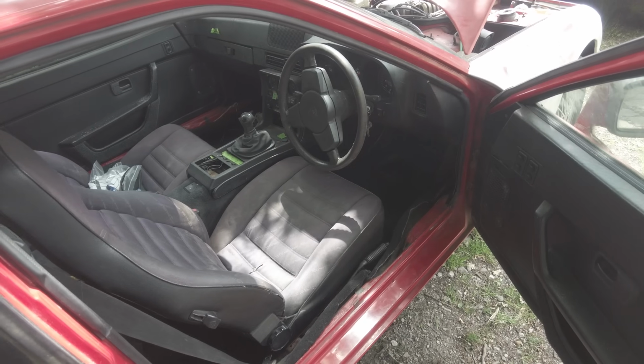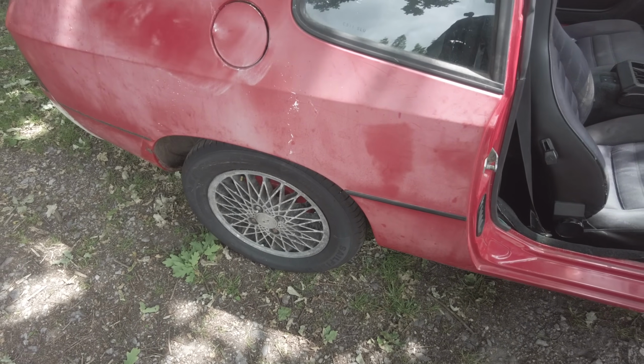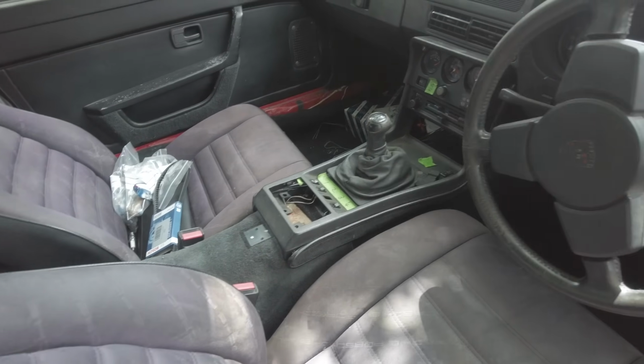But I've been under the back, and it looks like there's a fairly new pump in there, so I'm going to get the multimeter out and test whether it's getting power. If it's not getting power, then there's a relay in the corner which I think you can just jump, and that'll send power to the pump. But what have we got in here then? I haven't really looked in here at all.